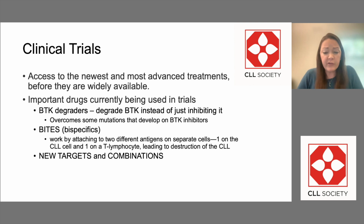Clinical trials. This is access to the newest and most advanced treatments before they are widely available. Clinical trials are what have led us to these amazing new novel and targeted agents. It's because of the participation of the patients that we now know that these drugs work better than traditional chemoimmunotherapy. If it wasn't for patients on trials, we would have no idea. What clinical trials are not is a way to make you a guinea pig. Clinical trials are there to test new drugs that we are hopeful about, and or combinations of drugs, maybe drugs that we already use and we want to see if putting them together makes anything better.